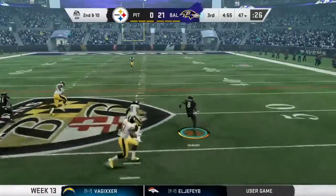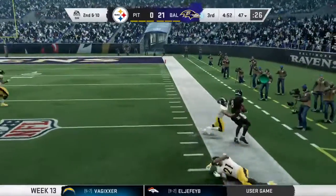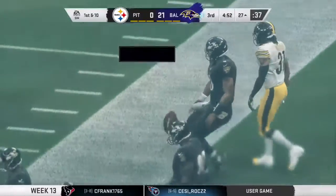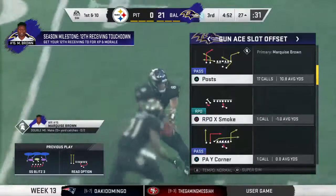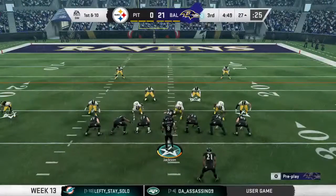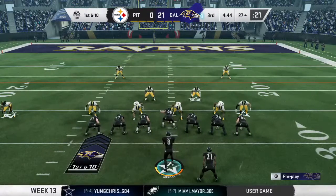Jackson, option right. He's got the first down and more inside the 40. That one good for 26 and a first down. And that was a nice, strong run by the guy they call the field general. Operating out of Steeler territory now. Here's 1st and 10 at the 27.